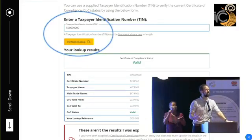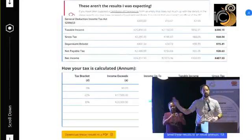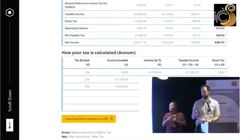Basically, this is a very quick and convenient way to look at the status of an entity, and it shows you the results instantly, whereas previously you had to phone or email in and wait for a response. So that's a small tool we've been working on and it is live today.